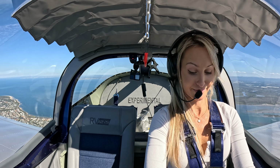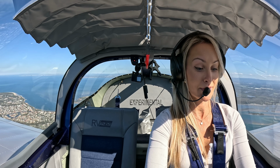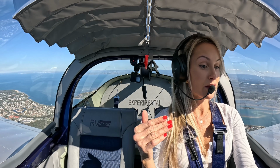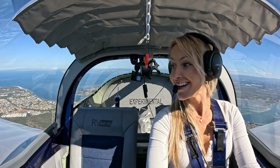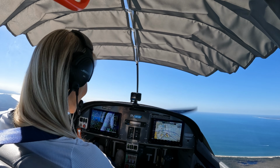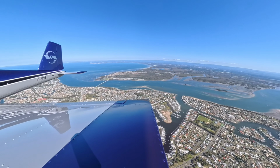Okay, let's climb. We can go up to 3,500 here, so we do want to climb as much as we can in case we have engine failure over water. We're within gliding distance of the beach. So if we had to do a landing on the beach, we'd be able to do that. Great, there's no one around. Fine.